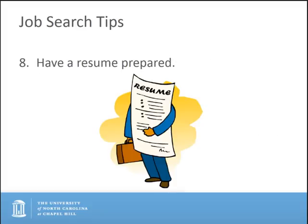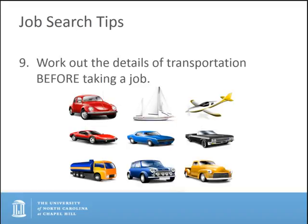Another tip, have your resume prepared. Understanding that they have a lot going on, they have a business to run, they have patrons to tend to, staff to manage, feel free to leave your resume with them. This shows that you've taken the initiative, you're taking your job search seriously, and you want to be proactive so they don't have to ask for a resume to be submitted. You have one on site, and if they want to review it and talk about some of the things, great. If they want to review it later, they have that.